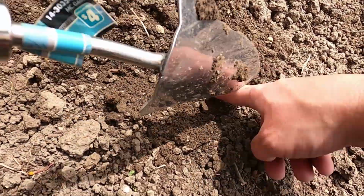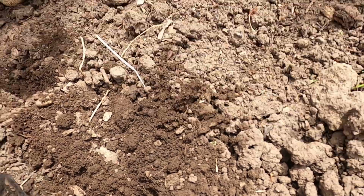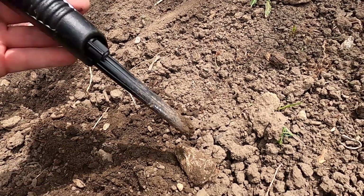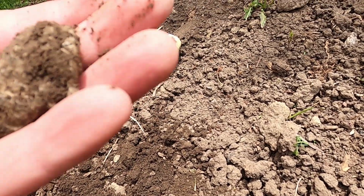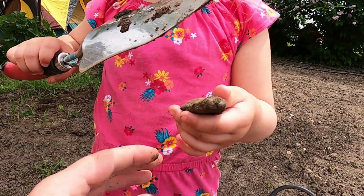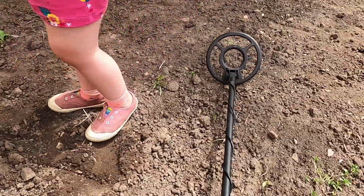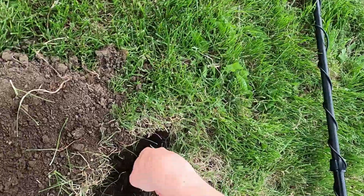What's that? I think it's a rock. What the heck? It's actually metal, which is kind of... What? Look at that chunk of metal. It's metal. We gotta show Grandma. We found some metal.